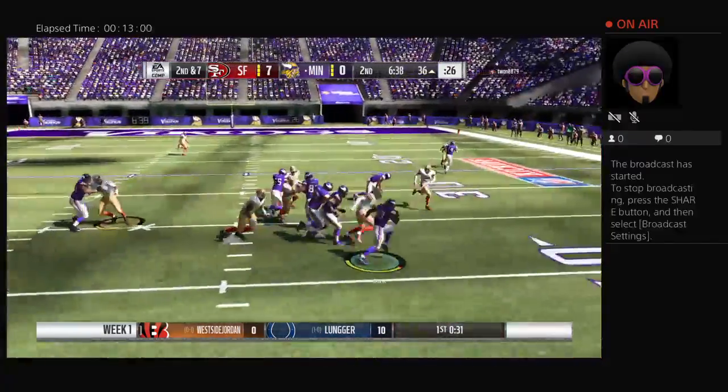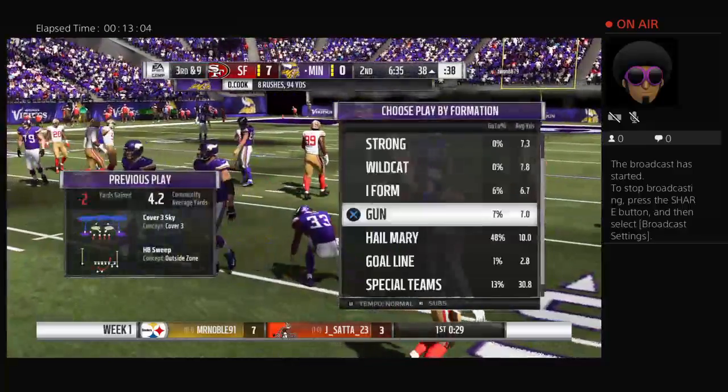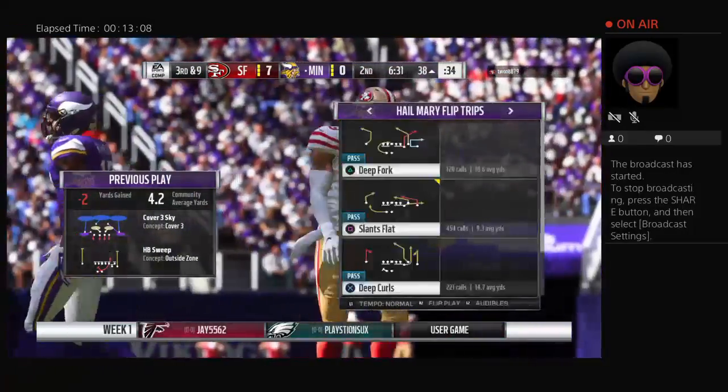They'll run it now out of the gun. And this play will be blown up. He'll lose yardage back at the 38. He lost 2 there, and it's third down.